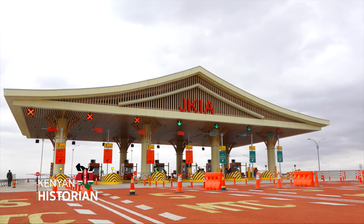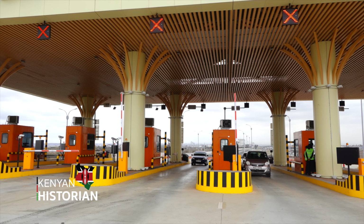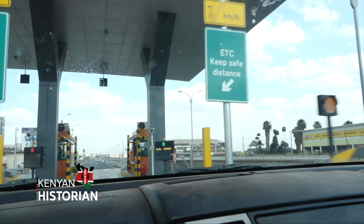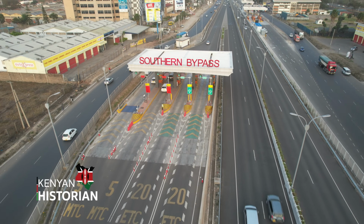Okay, now we are going to use the electronic toll collection system. Our entry point is the Southern Bypass. We want to see if we're going to zoom in and zoom out of the Nairobi Expressway without stopping, because my car is installed with the onboard unit. So we have to shift. We are coming in. We are shifting to the ETC section. Here we are. Let's see. Has it been recognized? Yeah. You see, we are not stopping. We are moving like that, and we are gone.